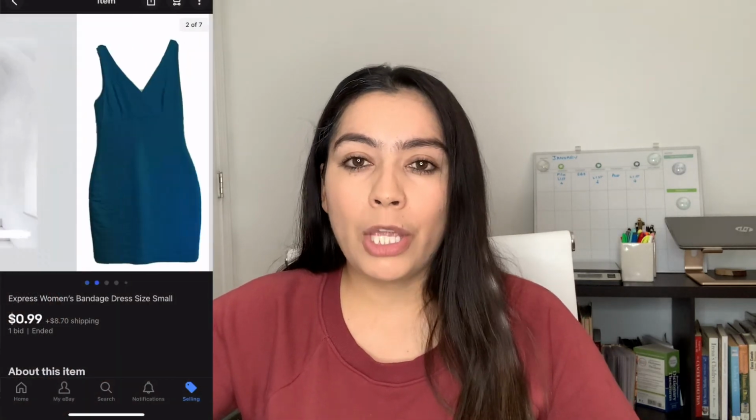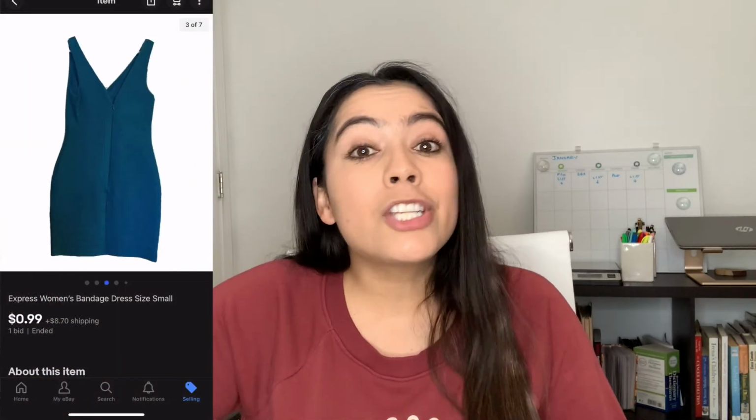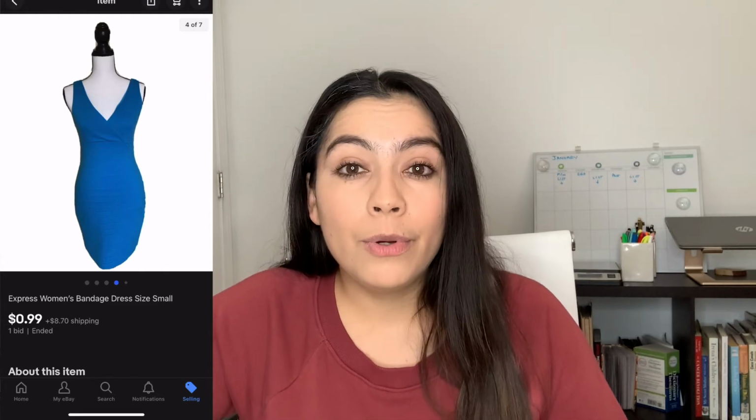That's why letting them go for a few bucks or under $1 was not really a big deal for me. For example, one of the items that I sold using eBay's auction style was this Express bodycon blue dress in a size small, or a size 4, I believe. This is an item that I personally owned since I was in college. You're talking about over a decade ago. Yes.